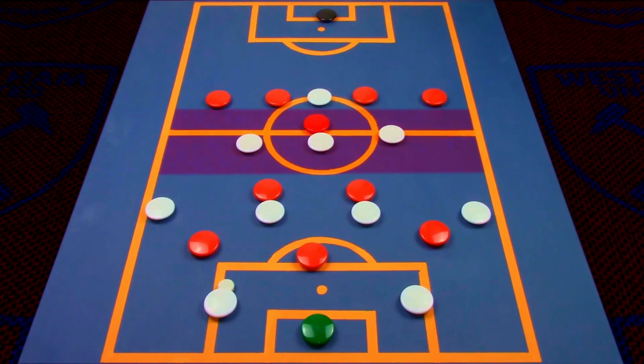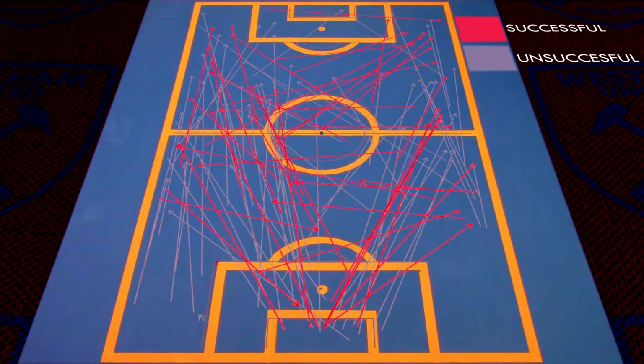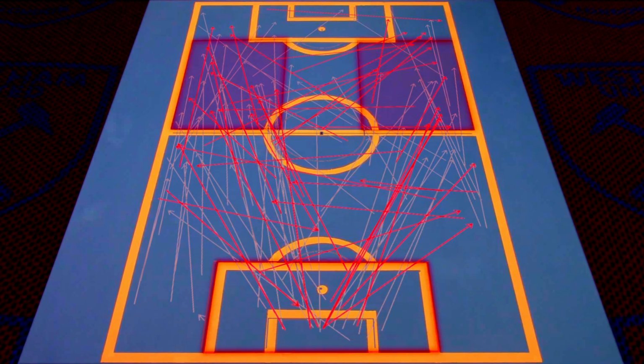This is clearly visible when taking a look at West Ham's long passes this season. We can see how the majority of these long balls come from the back line and look to immediately feed the forwards into the channels.